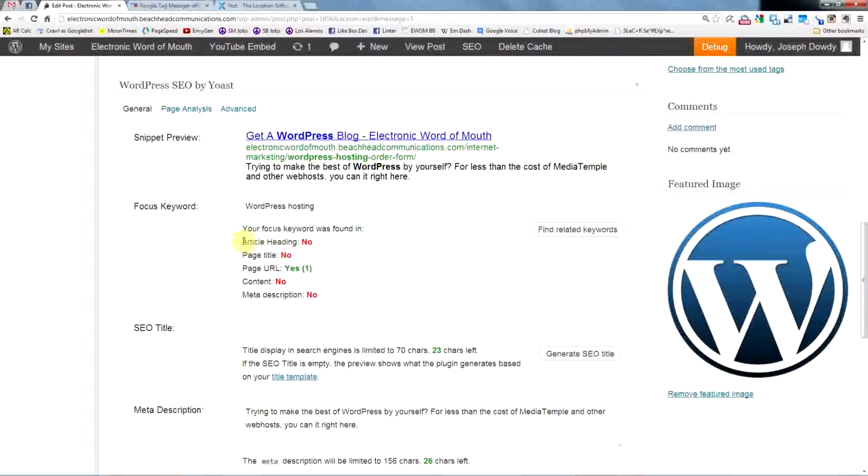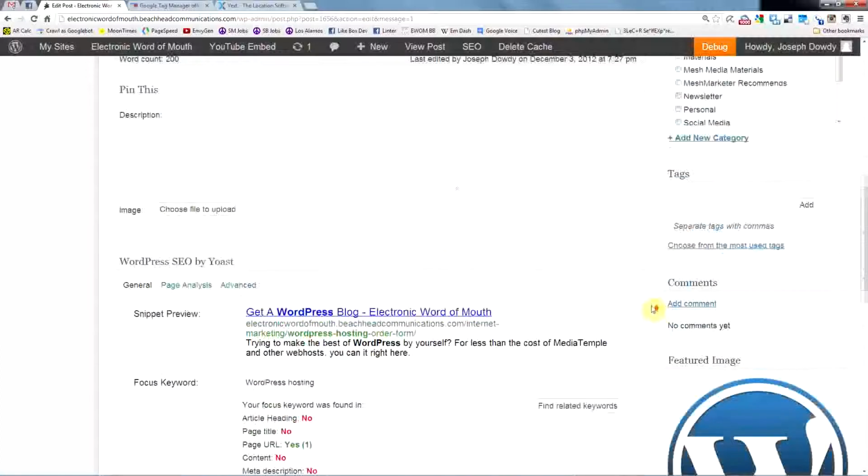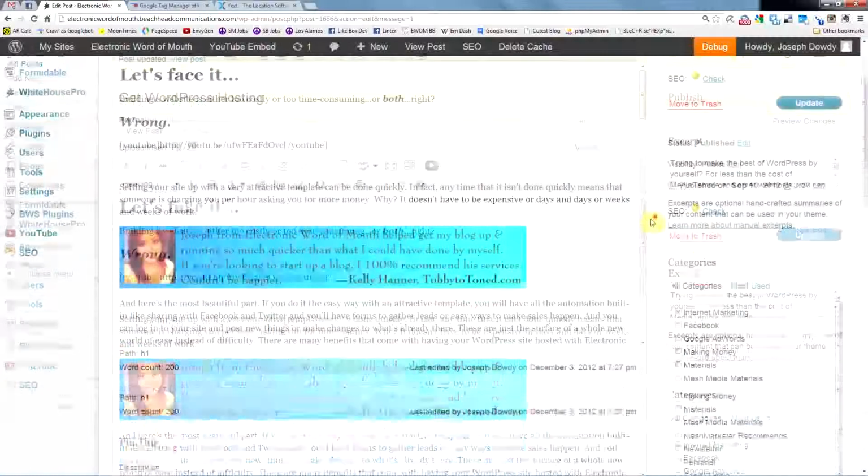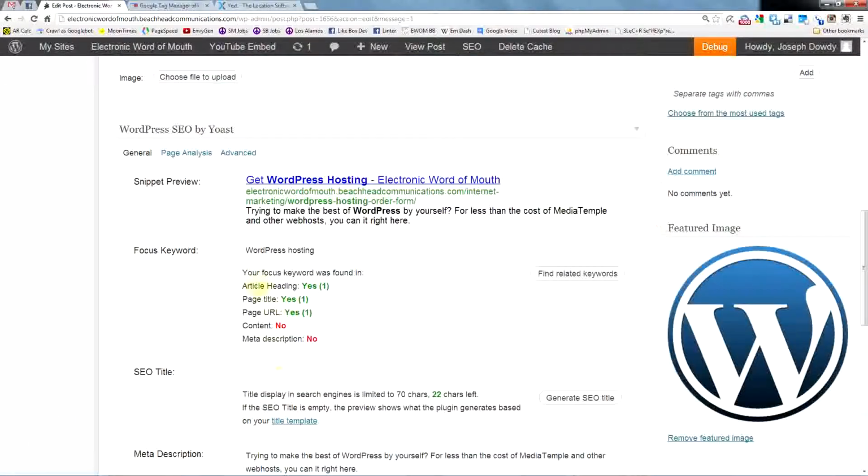So there are specific places within the blog, this particular entry, that I need to make sure that it's there. So for example, it's not in the article heading. It tells me no in red. So I got to change that. So I'm going to put that in the article heading here. I'm going to change this to Get WordPress Hosting. Scroll down. Yes, it's there now. Okay, is it in the page title as well? It's also there. That's fantastic.